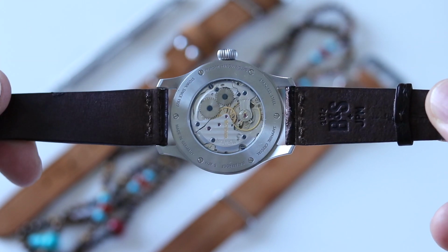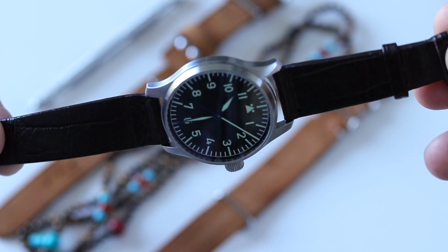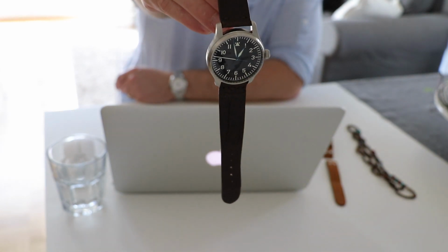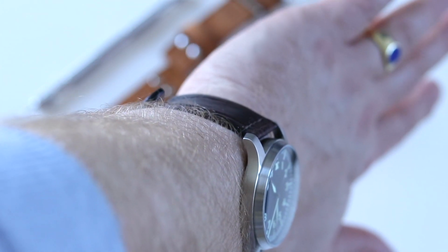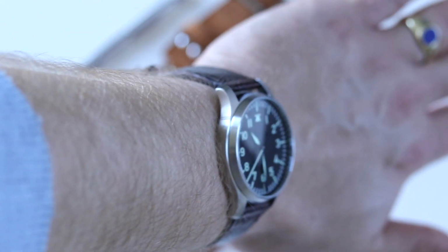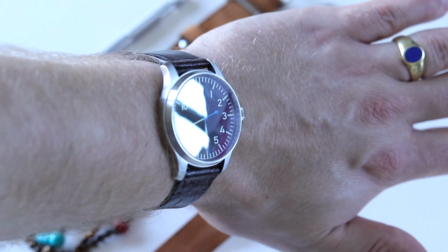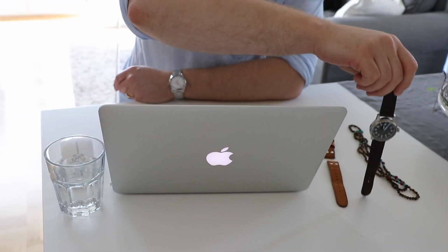It has a little bit more wrist presence on the original strap. On the alligator leather strap, it was very flat on the wrist, very comfortable. Nevertheless, it's not and never going to be a dress watch. It stays a tool watch with its very readable dial and yeah, looks a little bit more elegant, but still is not a dress watch.